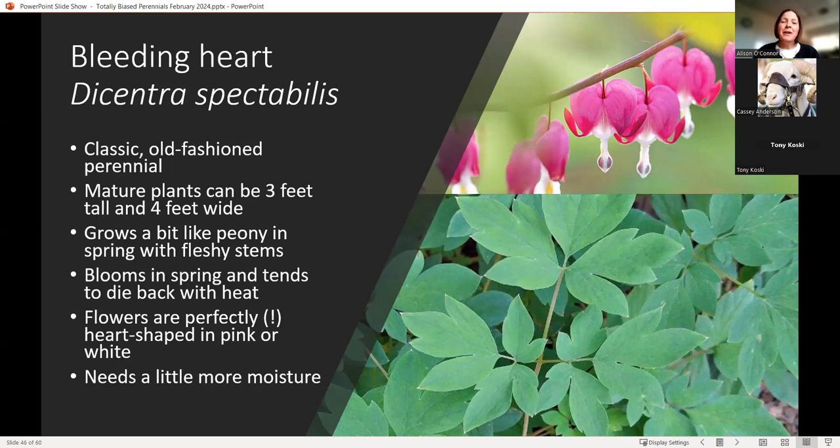We have pink forms, we have white forms, and the flowers are so unique. They're kind of pendulous. They come off at an angle, and I absolutely love it. So definitely an old-fashioned plant, but one that has done very well on my very shaded part of the garden. And once established, I have never watered it. It just loves the moisture it gets from the winters primarily.